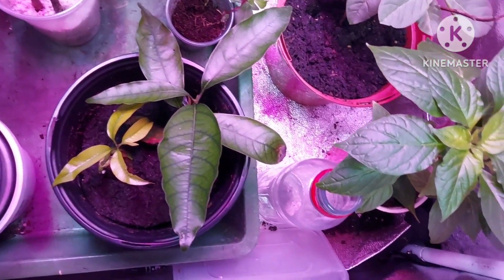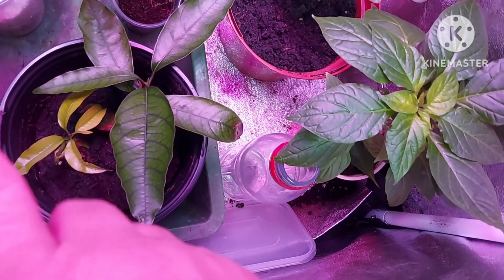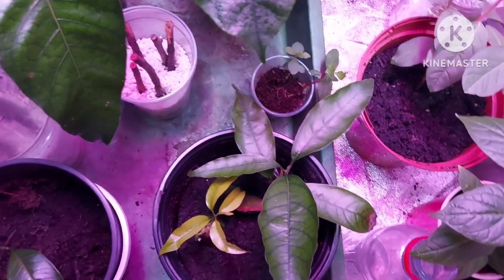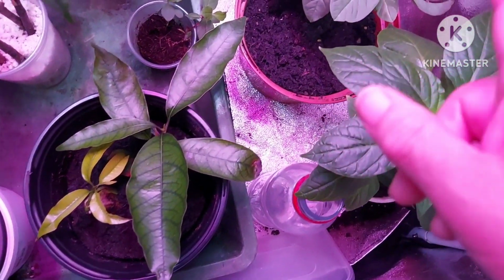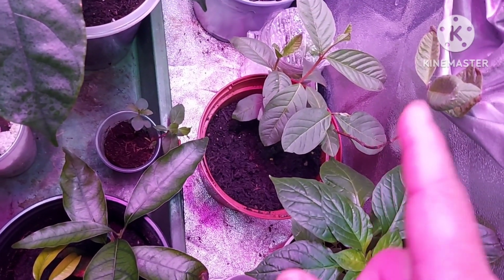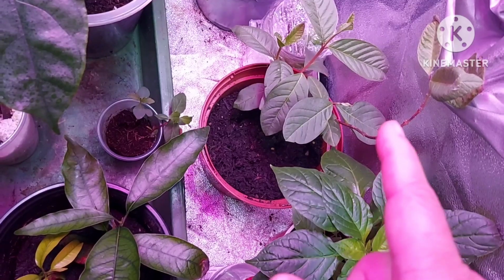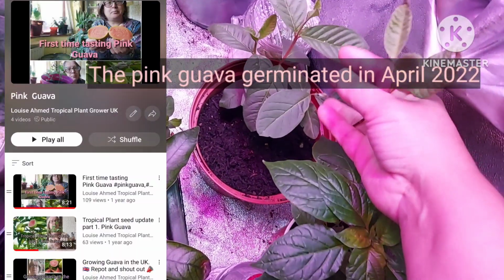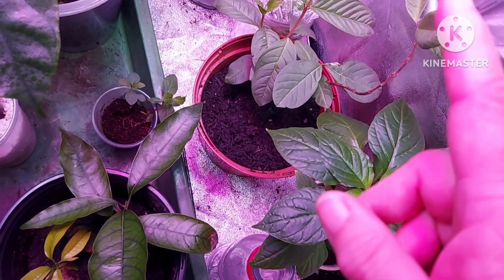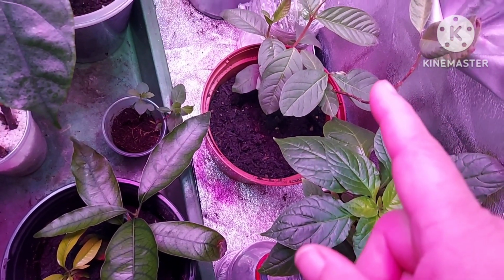I've got some more mangoes in here. I've had to take one out because that too was getting a bit too big. So over here is another guava. These are from the previous year. Was it last year or the year before that I planted the seed? These are the pink guava seedlings, and this one was in my greenhouse.